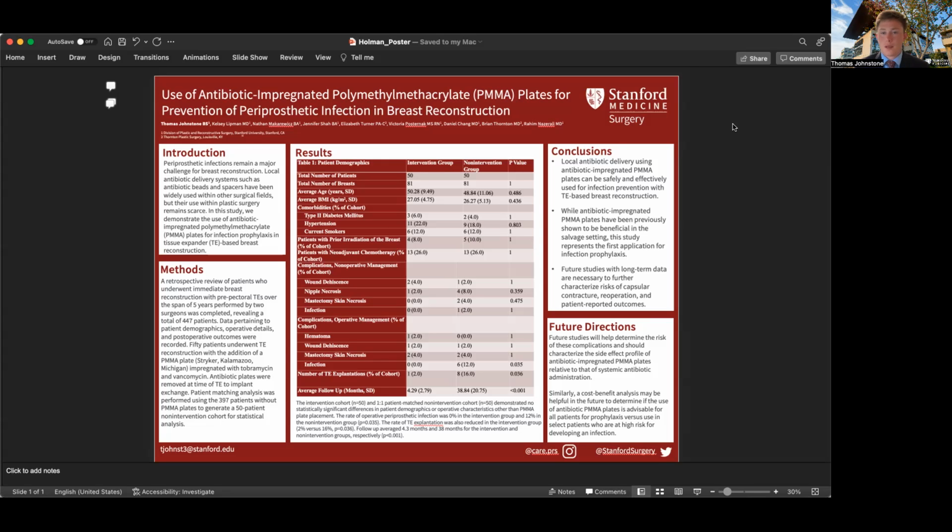In conclusion, local antibiotic delivery using antibiotic-impregnated PMMA plates can be safely and effectively used for infection prevention with tissue expander-based breast reconstruction. And while antibiotic-impregnated plates have been previously shown to be beneficial in the salvage setting, this study represents the first application for infection prophylaxis.